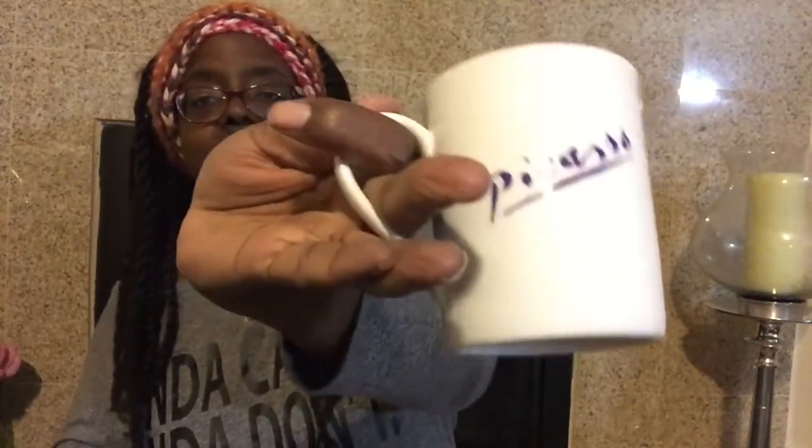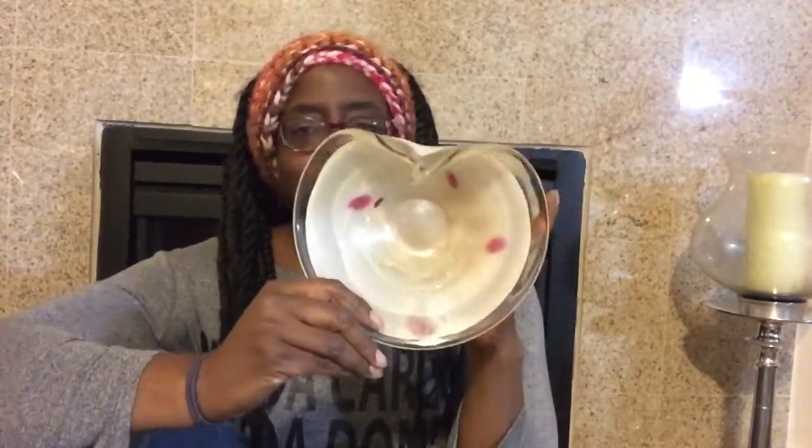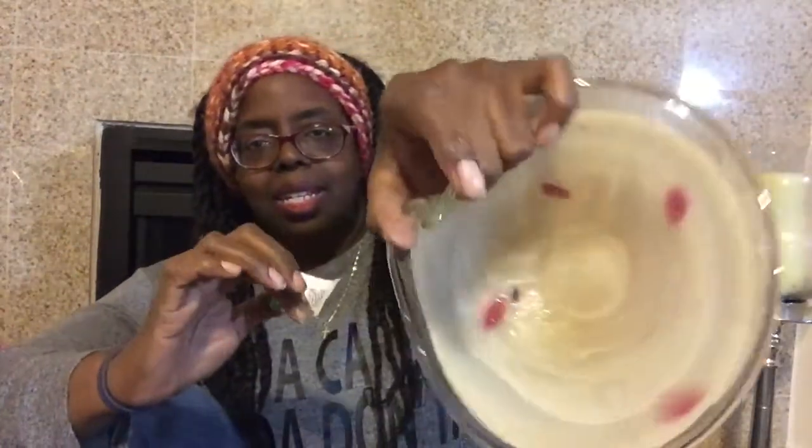The other final two things I got: I got a little Picasso art mug, this little piece of Picasso. I thought that was cute. 99 cents. This is the last piece. This is a little piece of art glass. It doesn't have a signature on the back. I paid $2.99 for it, and it's just got this little rough back, but I thought this was really kind of special.